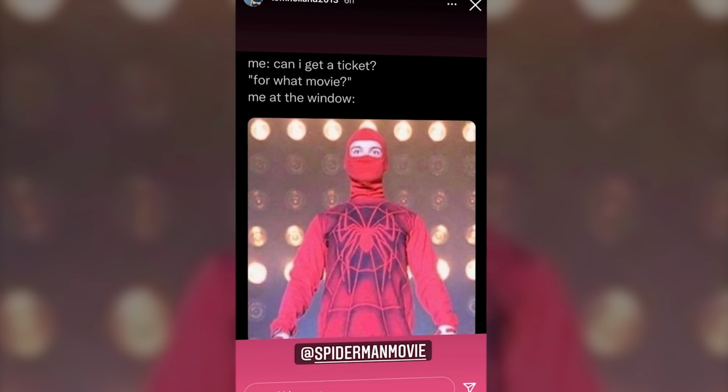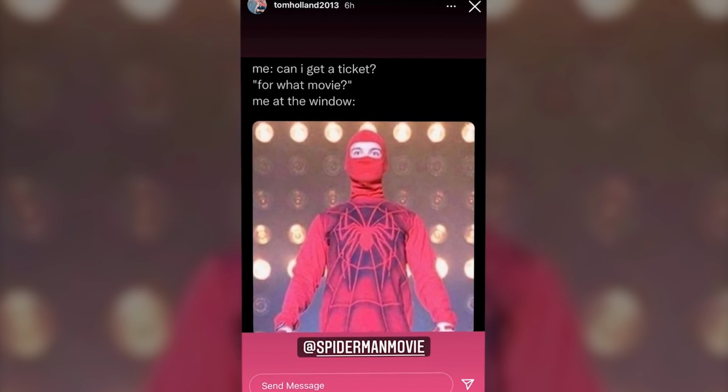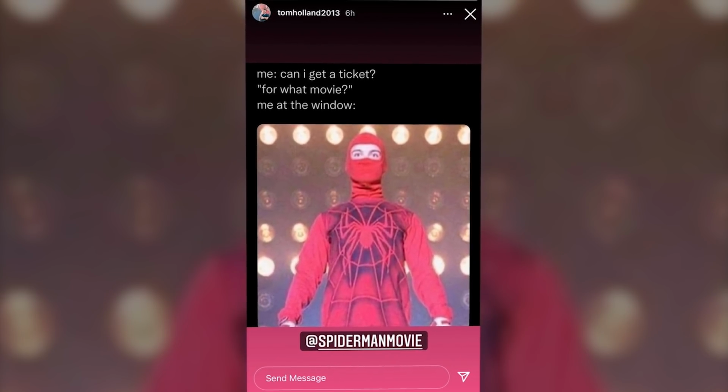Tom Holland himself may have referenced this whole DIY spirit of the Peter Parker legacy by sharing on his Instagram story a meme of Tobey Maguire Peter Parker's very first DIY suit at the wrestling ring.